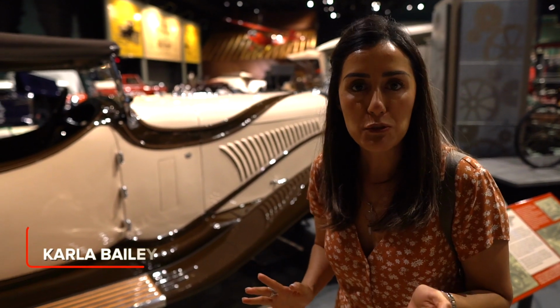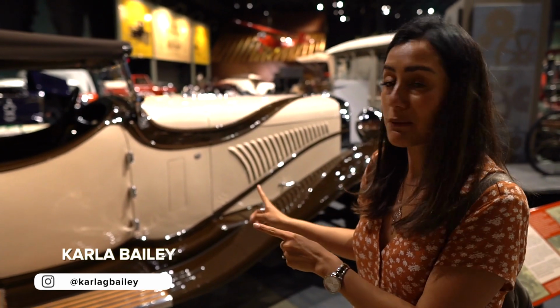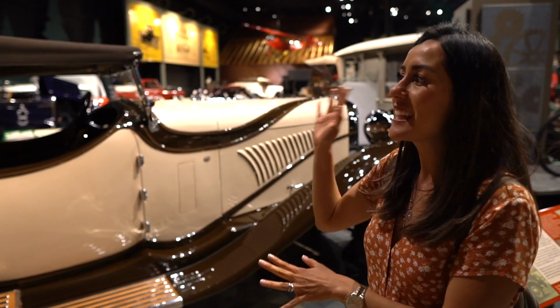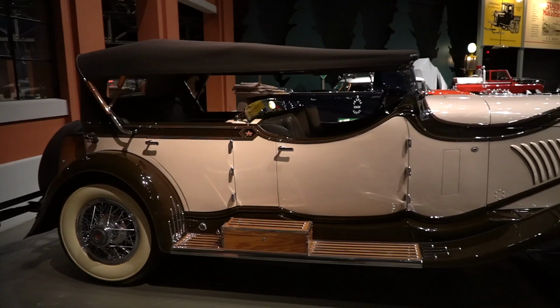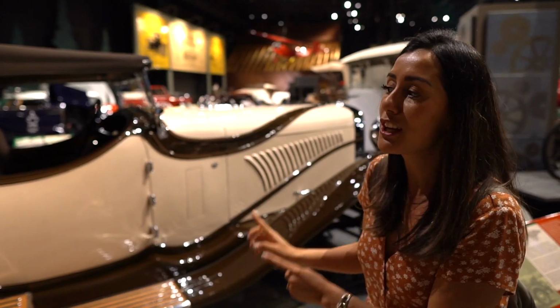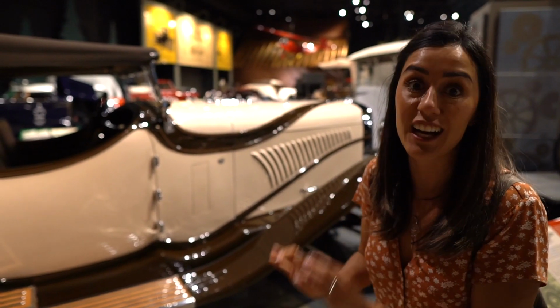I don't know about you, but I actually like the old cars better than the new ones. And this one was custom made. They actually picked the color of the exterior, the interiors, the actual size of the car. And this car cost, back in 1929, $20,000, which in today's money is $300,000.